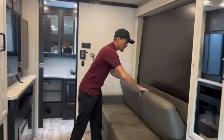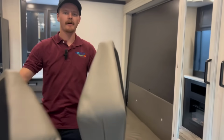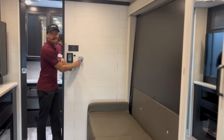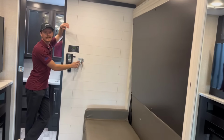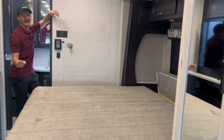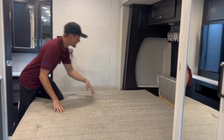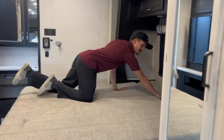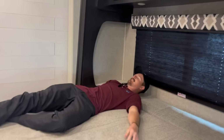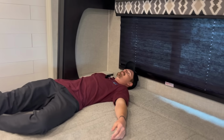We're going to take away these 2 cushions here on the bed, place them off to the side. And then we just push this little magical button and watch this. Wow, that thing goes fast. You're just going to adjust this little cushion here, and you have a comfy place to rest and watch TV without a pillow.